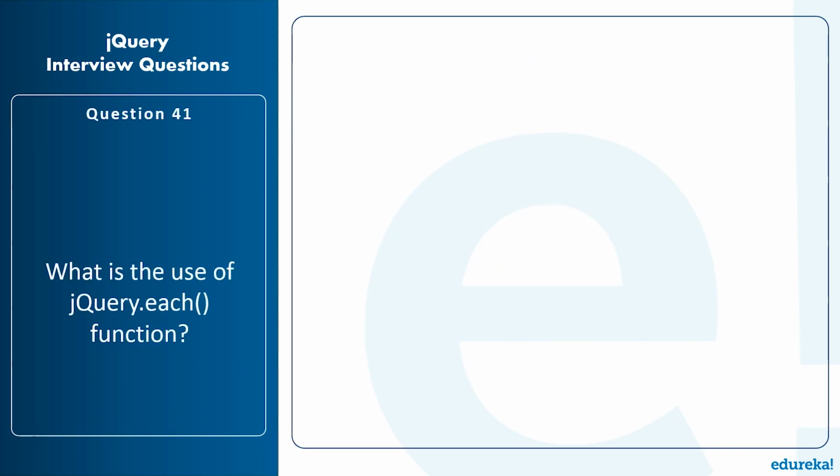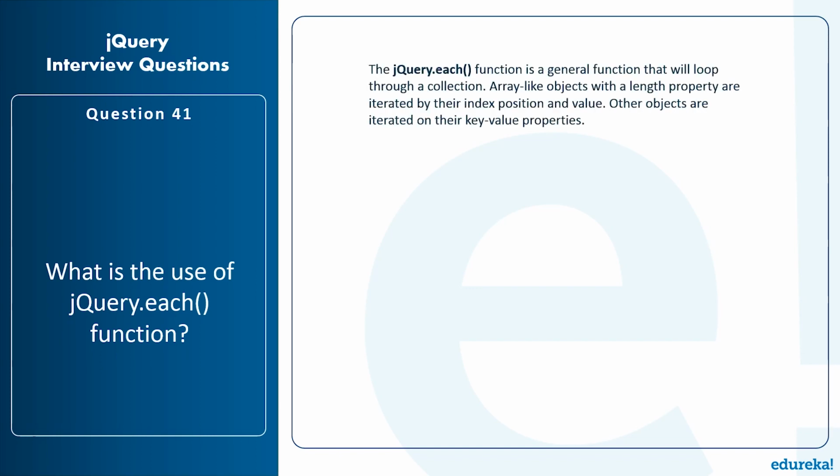What is the use of jQuery.each function? The jQuery.each function is a general function that will loop through a collection. Array-like objects with a length property are iterated by their index position and value. The other objects are iterated on their key value properties. The jQuery.each function, however, works differently from the .selector.each function that works on the DOM element using the selector. But both of these iterate over a jQuery object.